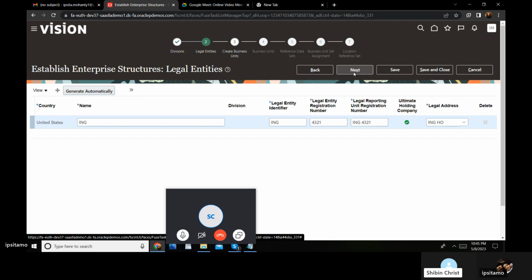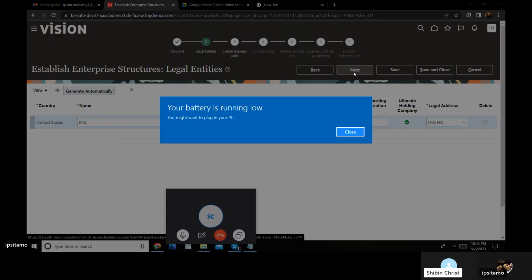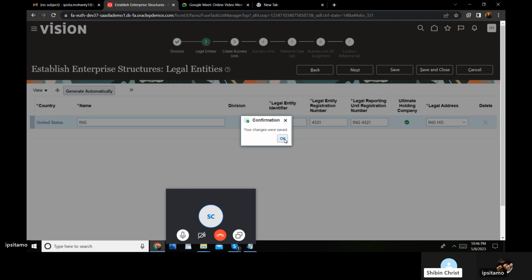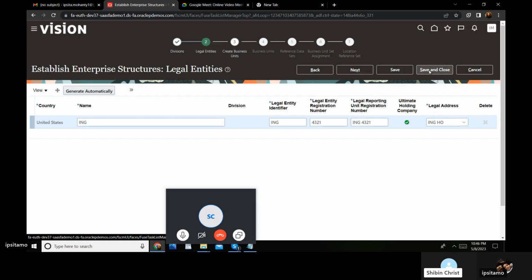If you're okay to continue, we can continue. Otherwise, we can stop here and continue this tomorrow, so that you can take some rest, right? Battery also running out. I need to get my charger also. Sure. Okay, then let's hold it here. You can click on save. This is fine, right? Click on save, save and close.